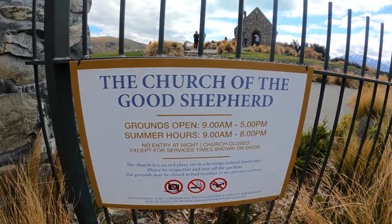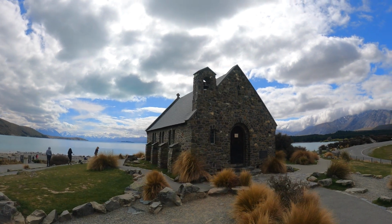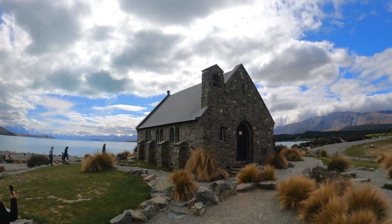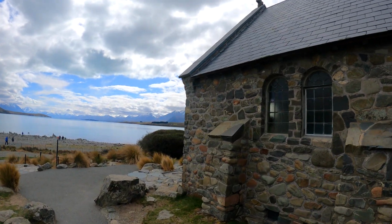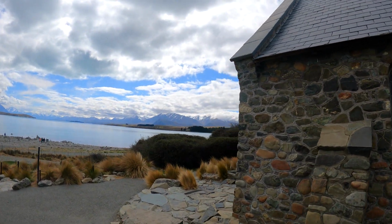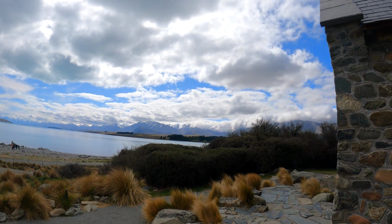A prominent landmark near the shores is the Church of the Good Shepherd. Built in 1935, this church is a historical heritage marvel and is one of the most photographed structures in all of New Zealand.